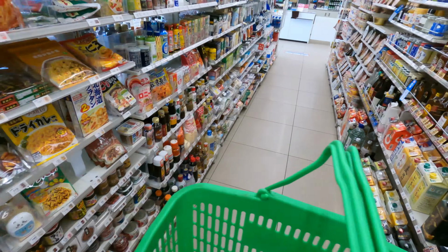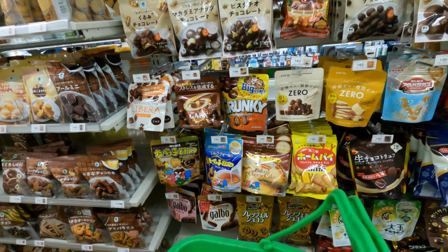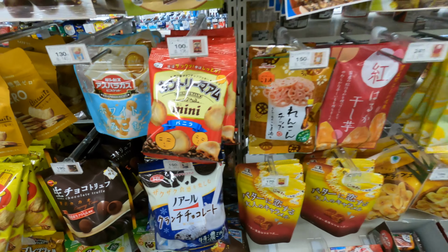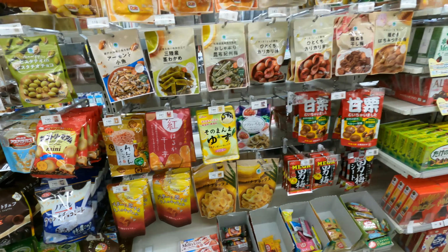Here's some chips, some sweets. I should buy this. That's probably good. Should I buy some minis? Here's some nuts. Pockies we got back home, so I'm not gonna buy that. I heard these are really good actually. Nah, it's gonna get crushed on my luggage.